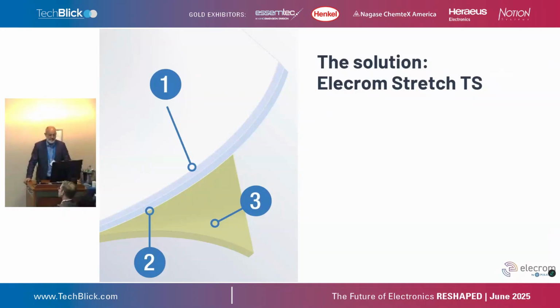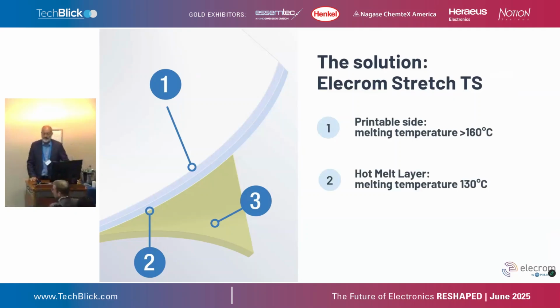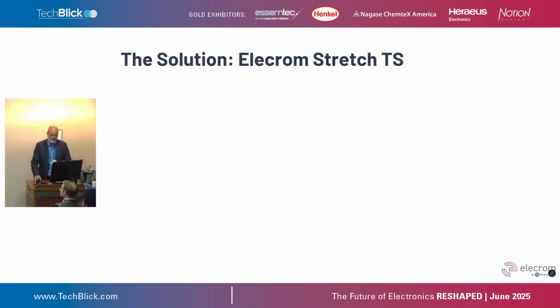So our solution is ELECROM STRETCH TS. The ELECROM Stretch was designed with 3 layers. One layer is a printable side, which has a melting temperature of 160 degrees Celsius. The second layer is a hot melt layer, which melts at a lower temperature, 130. And the third layer is a heat stabilized PET with a matte surface that will release from the TPU after the TPU is heated.